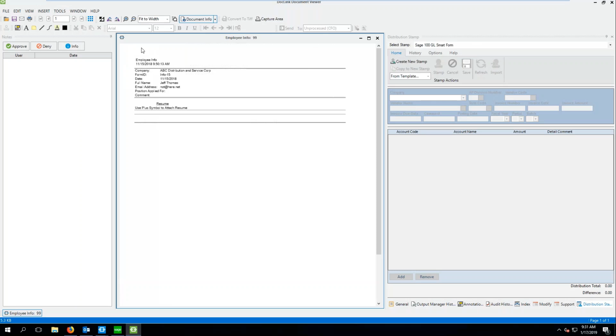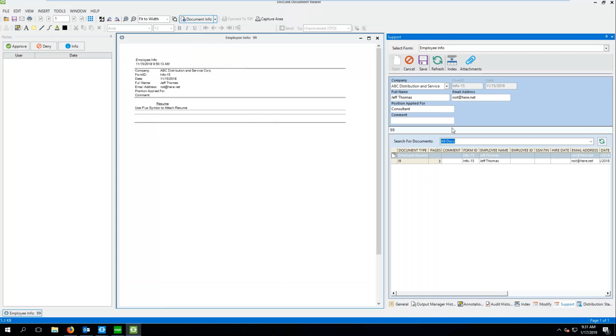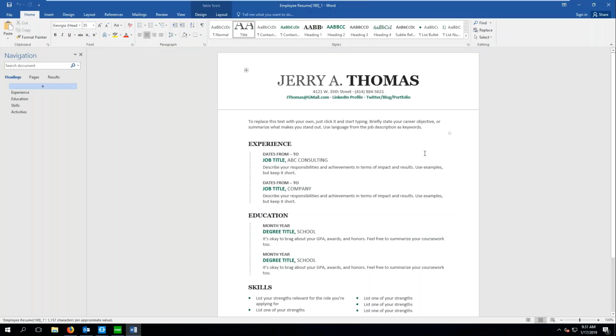But in this case, where we're looking at onboarding a new employee, down at the very bottom, there's a number of different tabs. I've got one here called Support. So what you're seeing when I clicked on that tab, these are the related documents that go with this employee, Jeff Thomas. If I wanted to look at any one of these supporting documents, maybe their resume, I can double click on it, and it opens up in the native application that that file was created in.